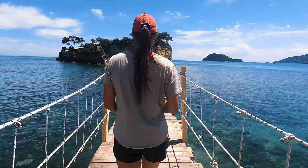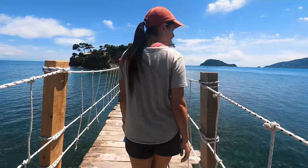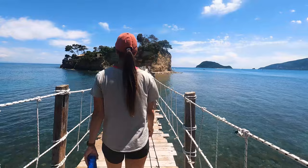What's the island called, hon? I did have it up before. It's like Cortez or Costello or something like that. Yep. It's actually like a house or a restaurant up there.